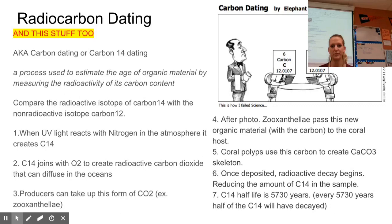Carbon-14 has a half-life of 5,730 years. So that means every 5,730 years, carbon-14 loses half of its amount in that coral structure. So we start off with 100%, and after 5,730 years, it's lost half. It's a half-life. So now it's down to 50%. Another 5,730 years go by, and now that 50% is down to half, and it's 25%. Another 5,730 years go by, that 25% is now halved, and it's now 12.5%. Another 5,730 years go by, and now you have 6.25%.